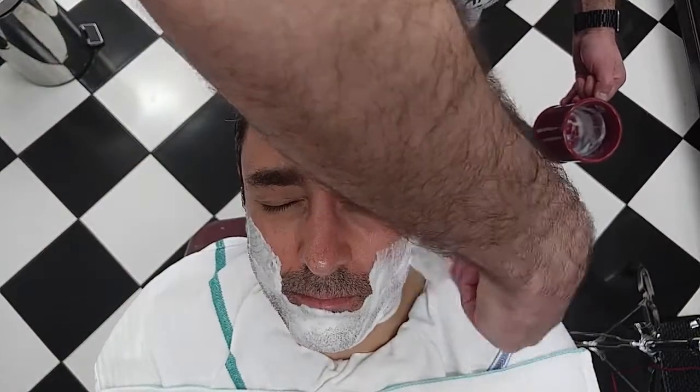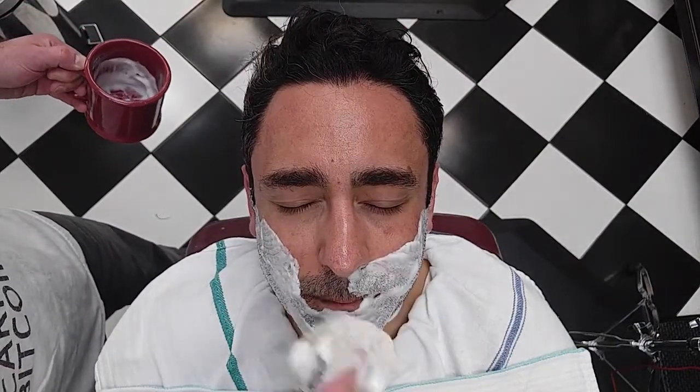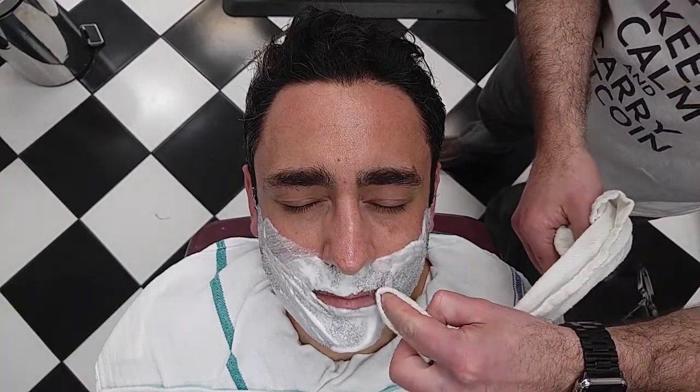Now we're applying the Gino's shaving cream that we hand mixed to their face. You can see how much foam you have. It's plenty. Once again, it's okay if you get a little bit of shaving cream on them. Come in with your fingertip, give it a wipe.